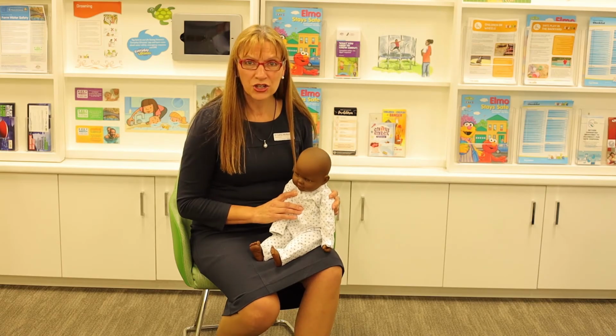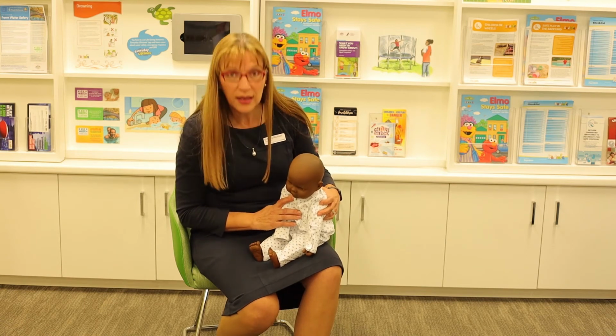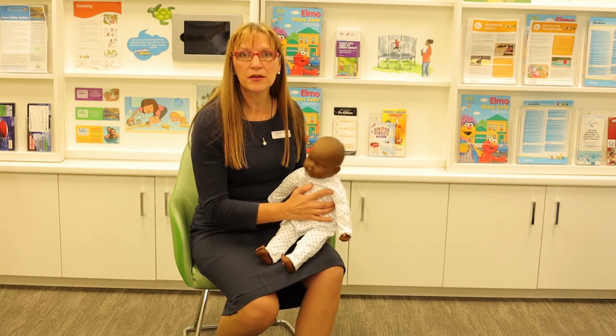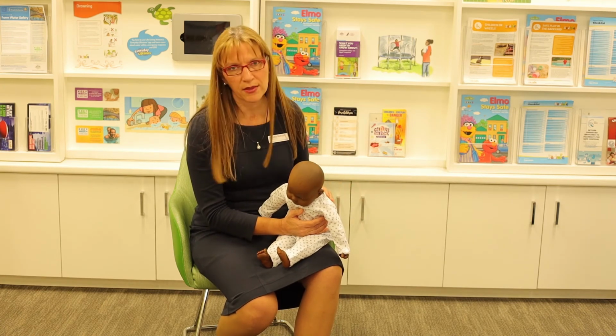It's really frightening when a child's choking and you can hear them coughing, but it's really important that you don't shake the baby. Okay, sit them up, support them, and see whether they can get it out.